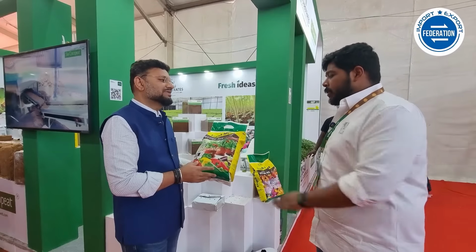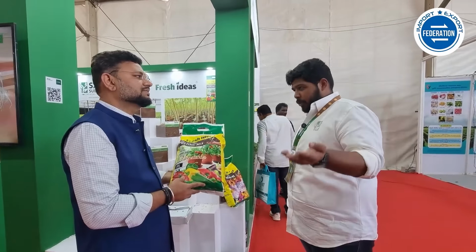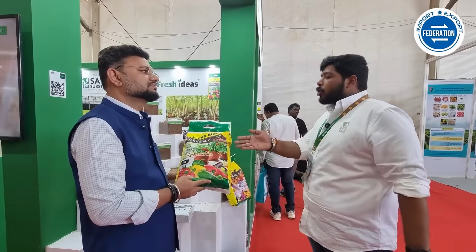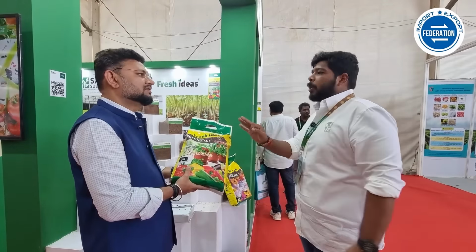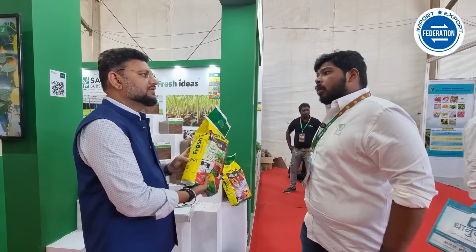What is the price of this? We are quoting this at 499 MRP, and we are selling to a lot of distributors here, but we sell at a wholesale price of around 250 for 10 liters. It's optimum to grow 3 tomato plants, or 3 cucumber plants. If you say 250 rupees, it comes to be, let's say, 25 rupees per kg.